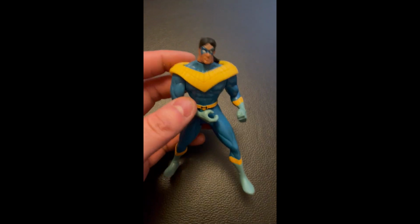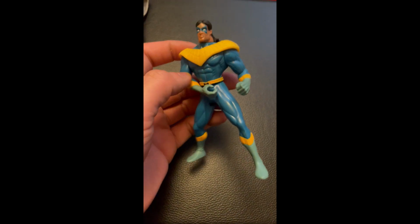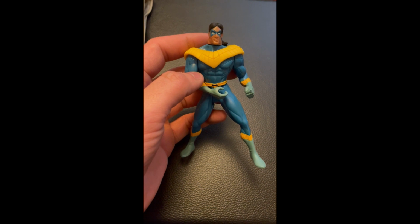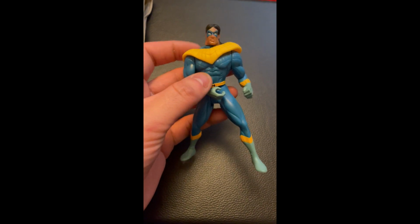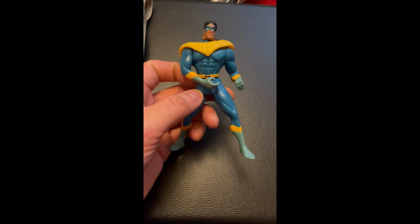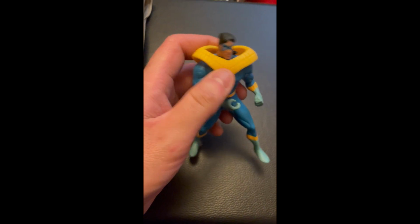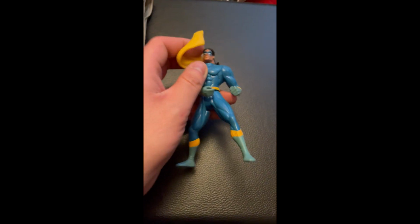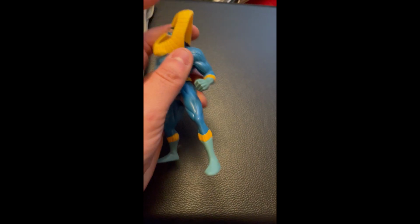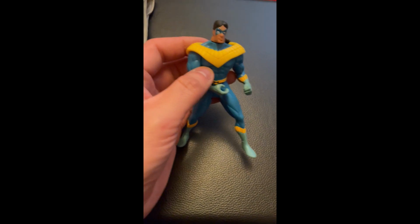Yep. Next up, I don't know why I decided to get these. I think they're Legends of Batman. This is Nightwing. Yeah, I picked up the Riddler, and I kind of made the decision, like, yeah, I kind of like the line. But now that I've got Nightwing in hand here, why are his shoulder pads removable? That's a little weird. I guess I just needed an extra action to the figure.